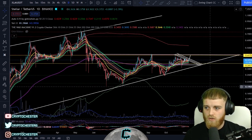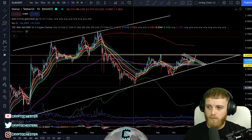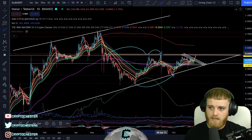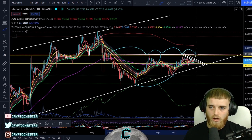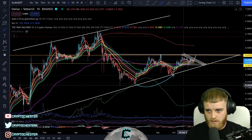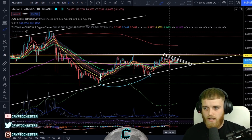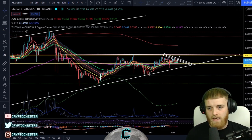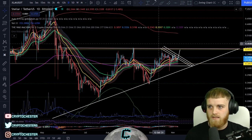Now, this is where it gets quite interesting because you can see the levels of support that we have on this lower side, and the levels of resistance that we have on this top side. We're getting ever so close to a breakout here for Stellar, right? We can see a lot of the other altcoins are pumping at this point in time, so it's only a matter of time before Stellar follows suit. So please be wary, be ready for this lovely breakout scenario of this ascending triangle.